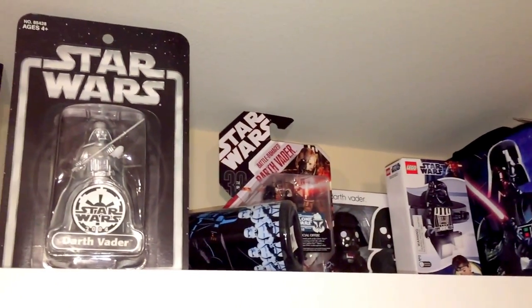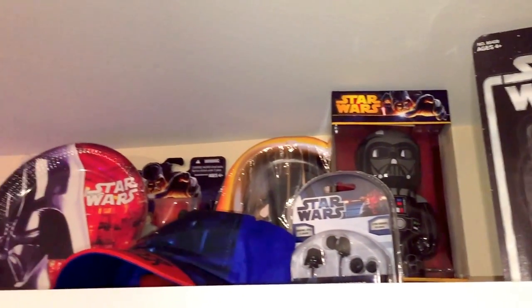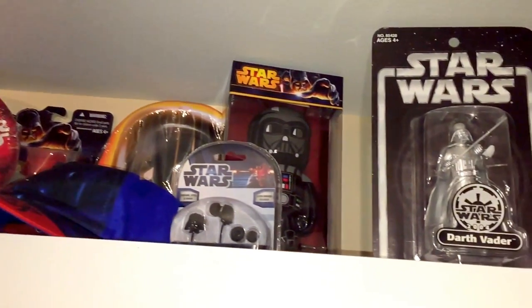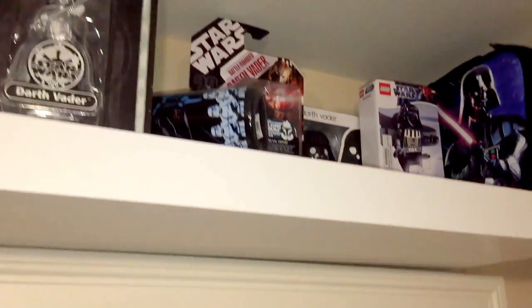A lot of this stuff is going to get moved around, though. So I'll be able to better organize not just colors, but items and styles and everything, like trying to put hats together and figures together, et cetera. There's that. Now, I know everybody's interested in the closet.